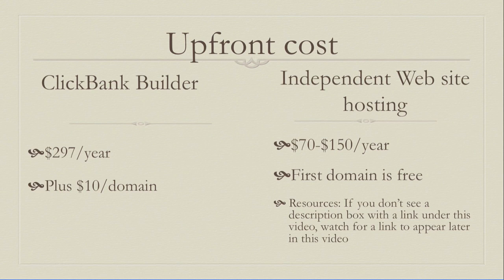So the upfront cost of ClickBank Builder at the time of this review, to my knowledge, is $297 per year, and you may also want to purchase your own web domains, which are typically around $10 a year, and you purchase those from web domain sellers, not from ClickBank Builder.